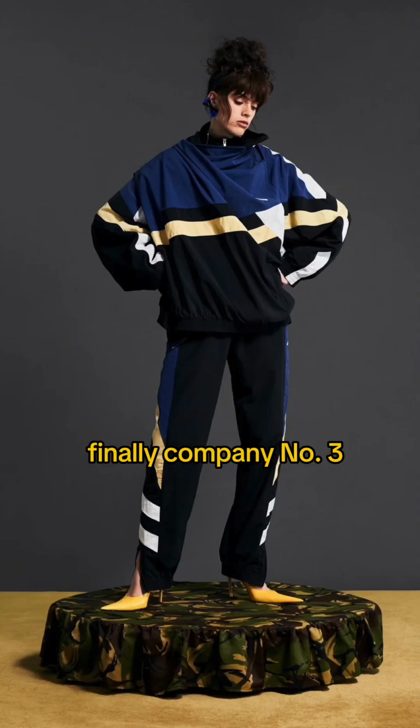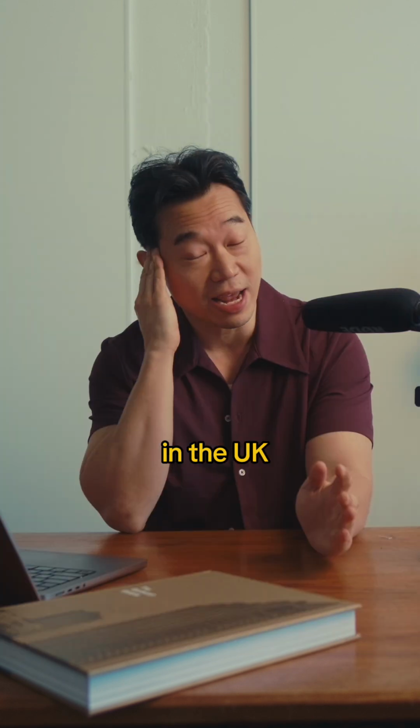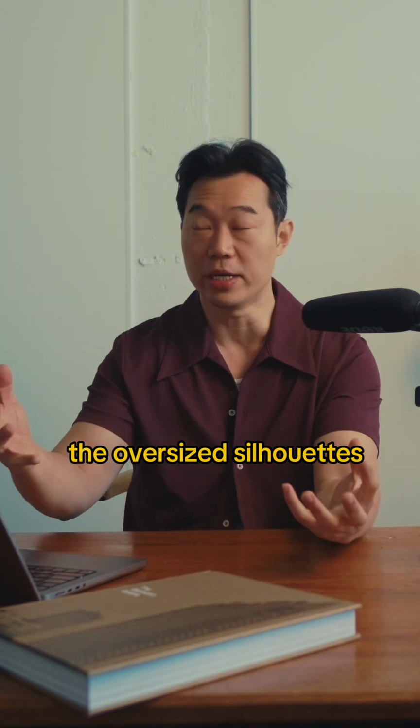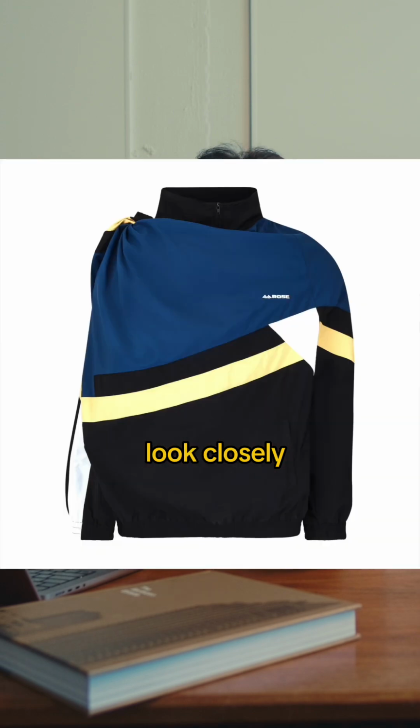And finally, company number 3, Martine Rose. And this design is wild. Martine Rose draws from 90s rave culture and peripheral subcultures in the UK. And if you're not paying attention, her jacket from afar looks quite conventional. You've got the crispy nylon texture, you've got the color blocking, the oversized silhouettes. And when you look at it, you go like, yeah, I get it. 90s UK rave. And then you look closely and you notice something's not quite right about this shoulder.